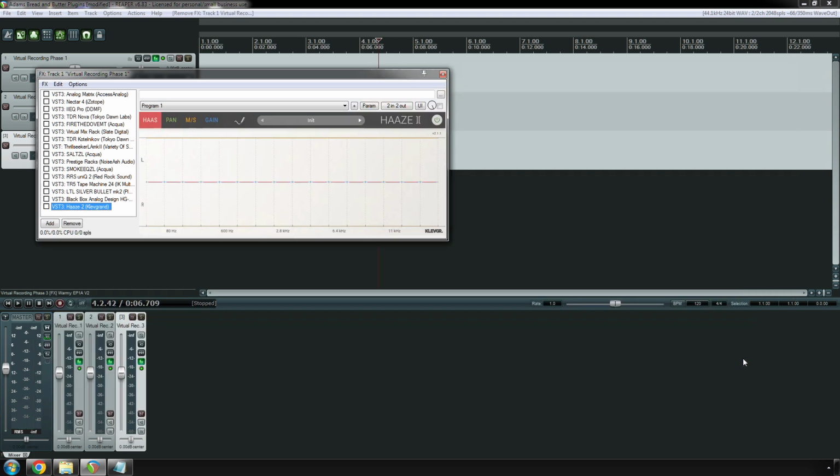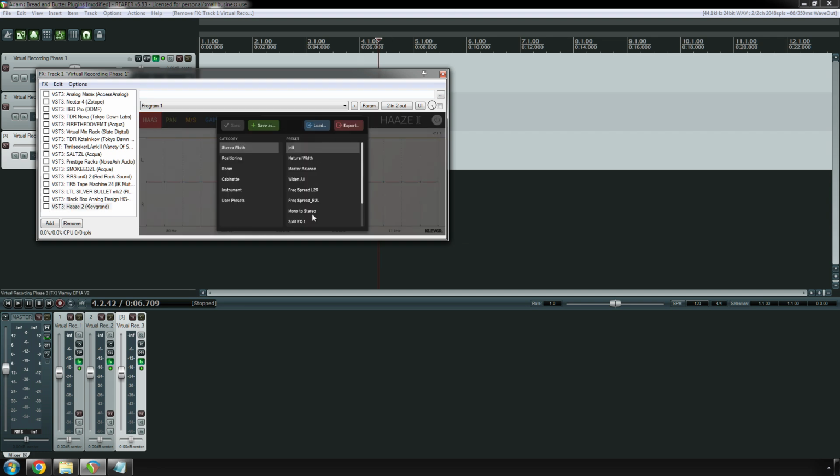So next up, and finally, for the recording phase list, we have Haze 2 from Clevegrand. If you've ever wanted to make a stereo source out of a mono source and maintain mono compatibility, Haze 2 is the plugin to look for. It can do very, very interesting things to audio.